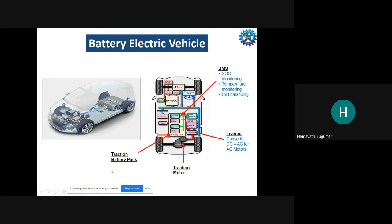It's an energy storage device, called a traction battery pack. This battery pack provides the energy to operate the motor. And the next is the inverter. Why is the inverter needed? Sometimes we may use a DC motor or an AC motor. If we are using an AC motor, we need to provide the inverter to convert DC to AC for AC motors.